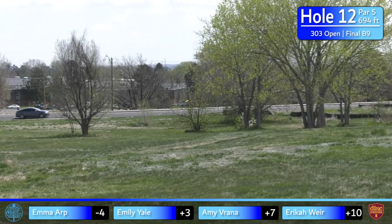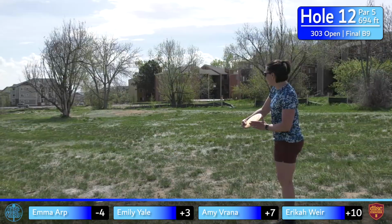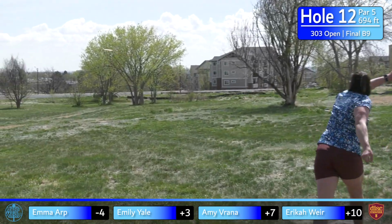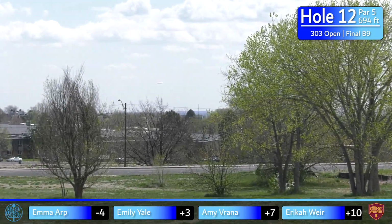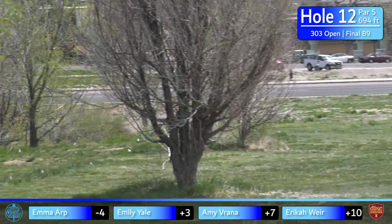I love Erikah's standstill game. She really commits to when she has unsure footing, just plays the standstill, makes sure her shot's coming out clean. I like that. Yeah, something that I should probably work on more for myself. It's a great skill to have.